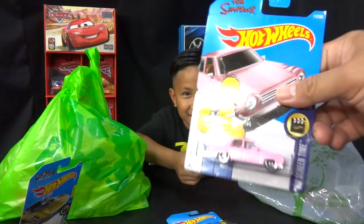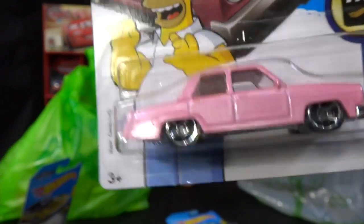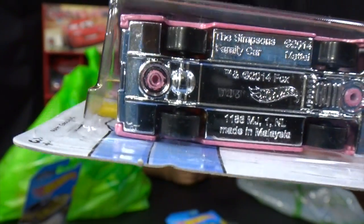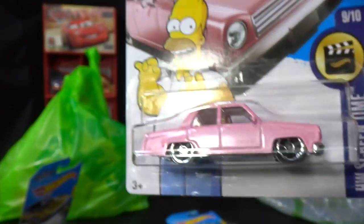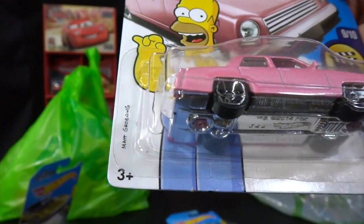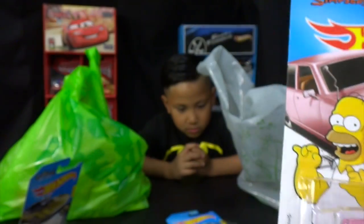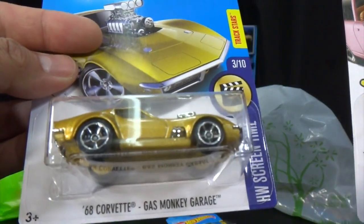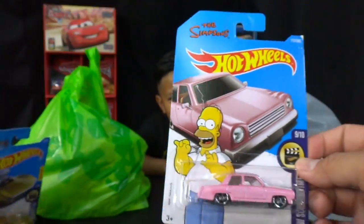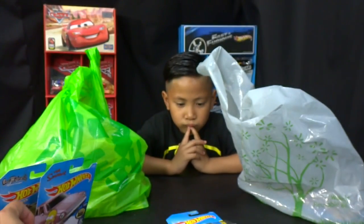We found the Simpsons Homer's car. It doesn't say Homer's on there, does it? It's an international card. Is it supposed to say Homer or the Simpsons family car or anything? No, it doesn't say anything on this one. I don't know if it's because it's an international card, but it doesn't have anything printed on the bottom of this HW Screen Time card. This is also a HW Screen Time car, the Gas Monkey. They both show movies, but for some reason this doesn't say anything on the bottom. We got that too. What else did we get?